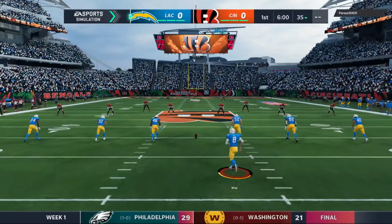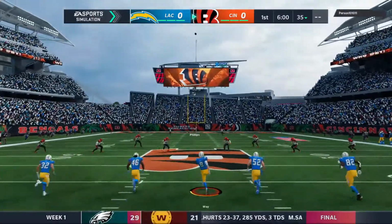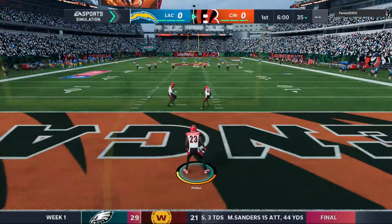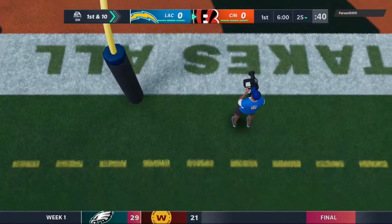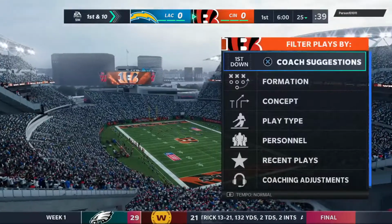Time for a much-needed and much-welcome diversion. The NFL is back. Here we go, Week 1. And this will not be returnable. It's out of the back of the end zone for a touchback.